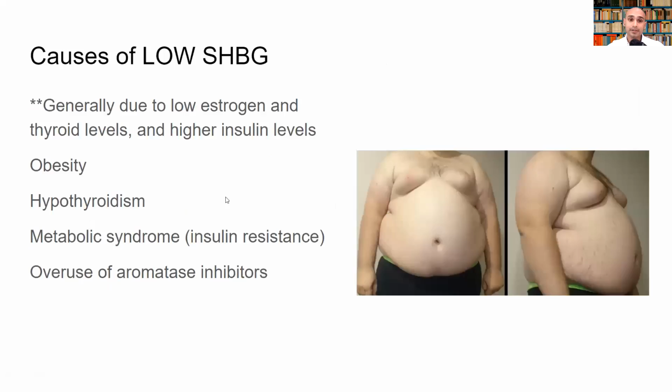And what about some of the causes of low SHBG? Well, again, it's generally due to low estrogen and thyroid levels and higher insulin levels. So we tend to see it in obesity, hypothyroidism, metabolic syndrome, which is associated with insulin resistance, and overuse of aromatase inhibitors, where estrogen levels tend to be a little bit lower.